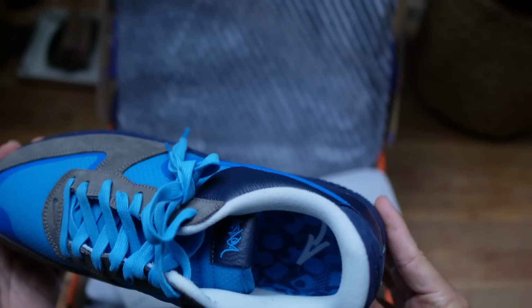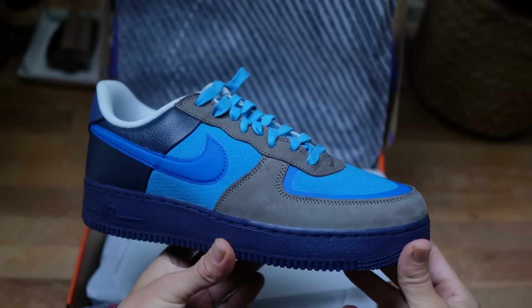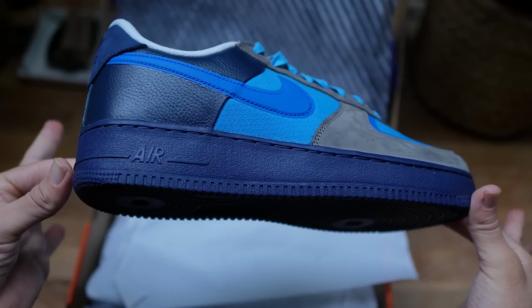From a release perspective, it seems like this release was really fair. From a production standpoint, it looks like Nike went ahead and made a whole bunch of pairs, more than enough to go around, particularly the Air Force Ones.